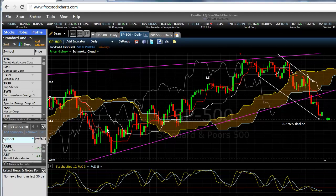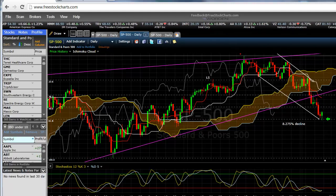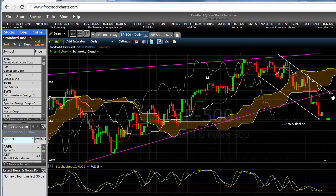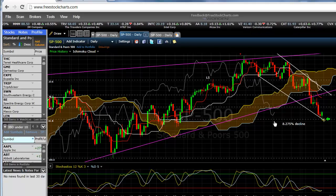Okay, where we had a rally up, we failed, came back down, took out this low. Right, so we could see a move up and a move back down lower. All right, that's in the cards. It's possible. And something to look out for.